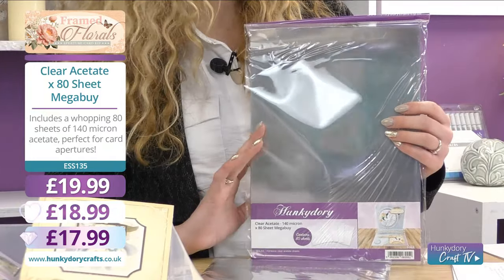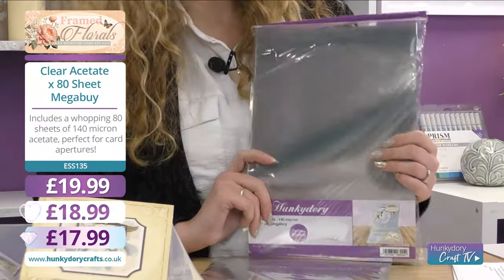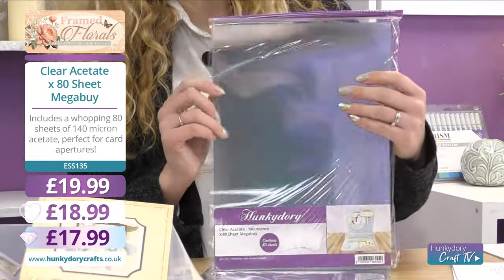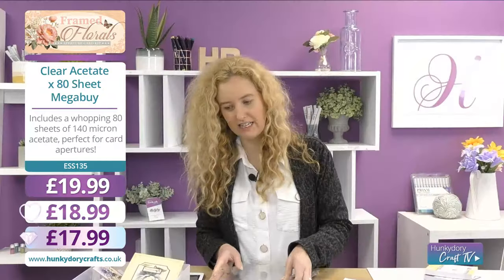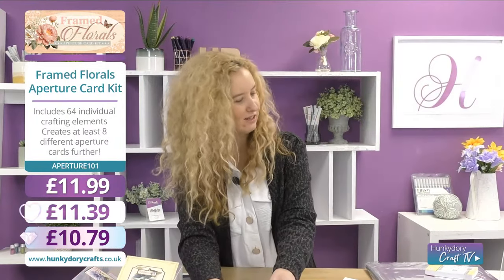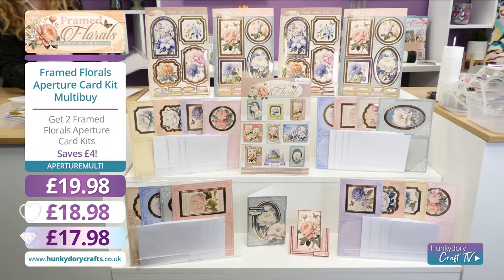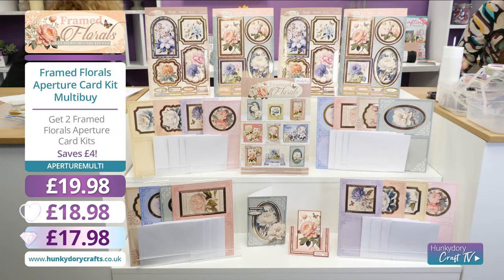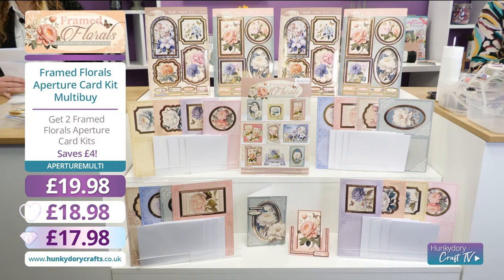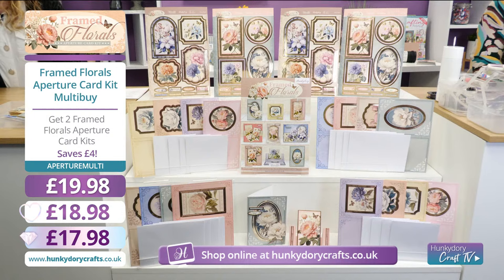But this is just so great if you are just popping that in to make that gorgeous, gorgeous window effect in there. It's absolutely whopping. It's almost coming out of the packaging, this one. It is so, so good. So that is your acetate there. And then, yeah, let's have a very quick look at that pack shot again to recap our fabulous framed florals aperture card kit multi-buy. So that is everything you're going to get for £19.98. So you're going to get everything twice over. You're going to get two lots of card blanks, two lots of topper sheets, so four in total for there, and all of your envelopes.